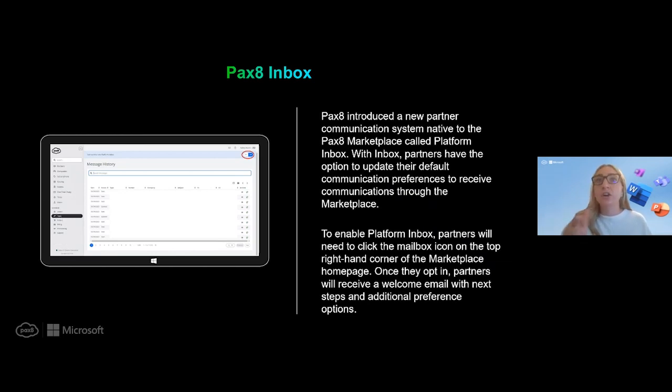It's on the screen, it's circled on or off. They're already in the settings where they can toggle, like they're in the message history, so they can toggle inbox on or off. But when you're looking at this from just when you first log into the Pax8 marketplace with your credentials, where that red circle is actually going to be a little envelope icon, and click on that.